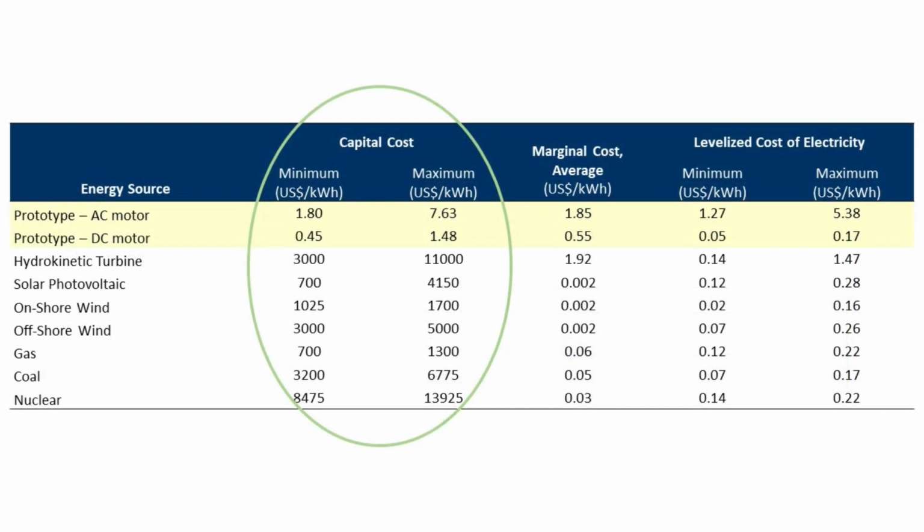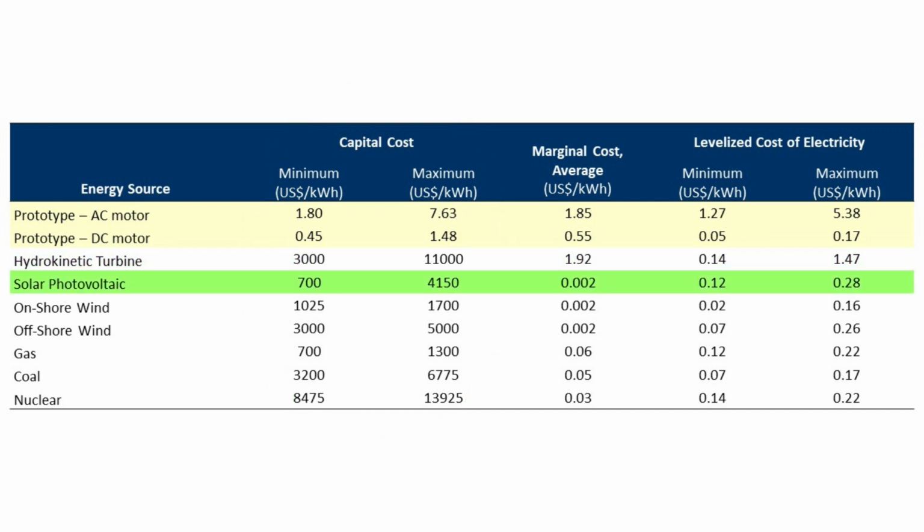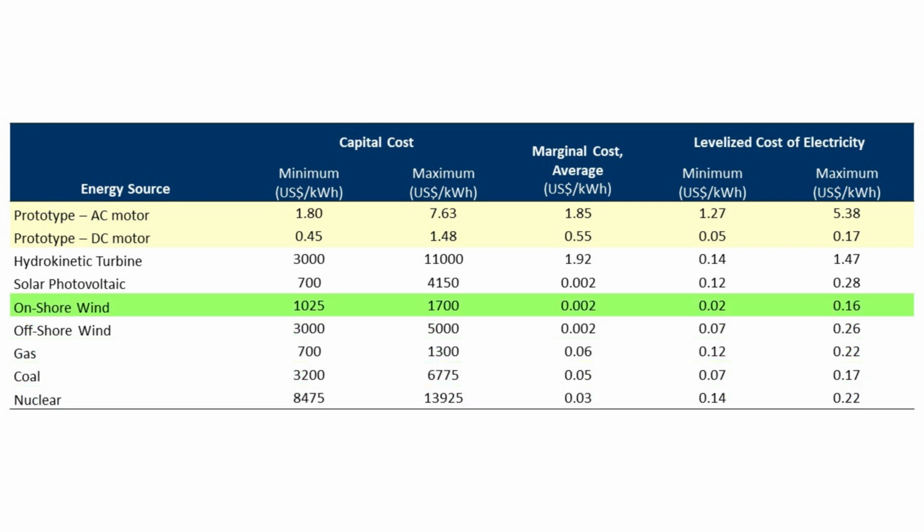Compared to other renewable and traditional energy sources, this prototype provides the lowest cost to entry for household electricity generation. Its annual operating expenses are low, and its levelized cost of electricity is lower than that of other hydrokinetic turbines, as well as solar, offshore wind, gas, coal, and nuclear energies. In fact, only onshore wind reports a lower levelized cost of electricity than was seen with this prototype.